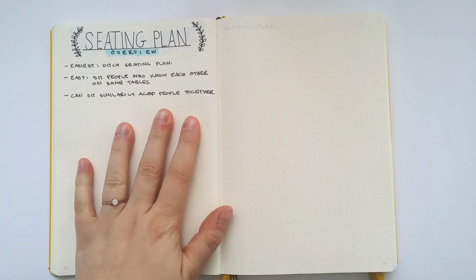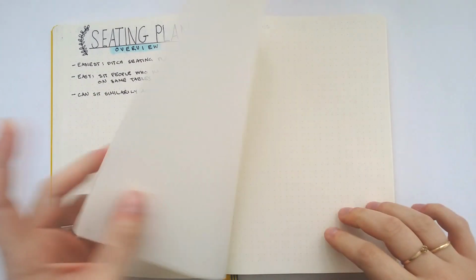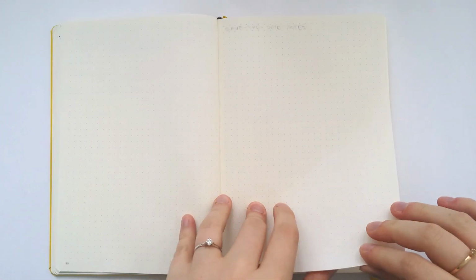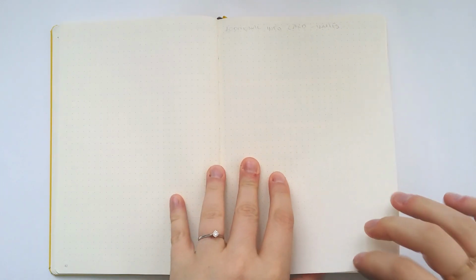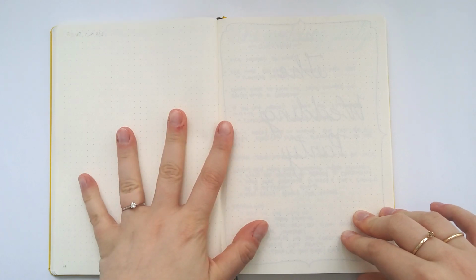And I've also got a seating plan overview here. I've got space for a seating plan here and over here. I've got a space for invite notes, a space for save the date notes, a space for additional info cards, and a space for RSVP card notes.